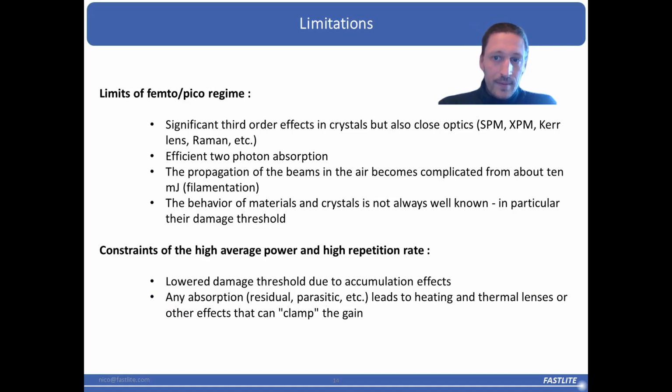Then most of the crystals, or most of the materials where you will go for amplification, have been tested with nanosecond sources. So since you're using picosecond or femtosecond sources, sometimes their damage threshold is not known. So you have to be careful and do your own test.